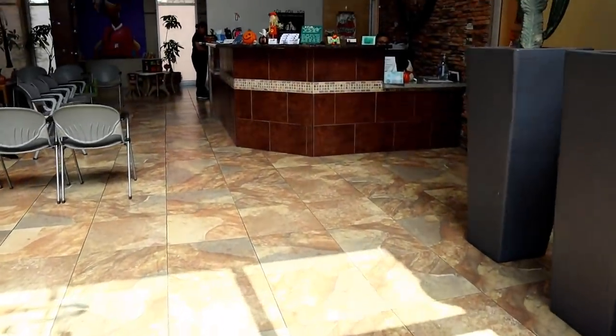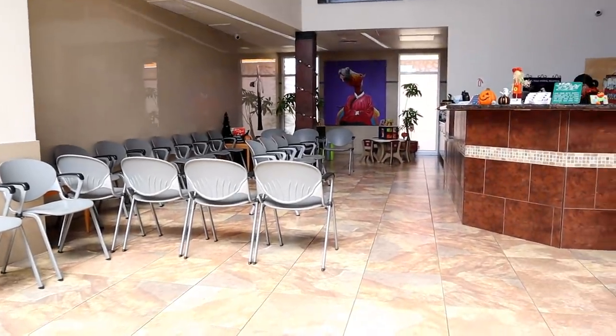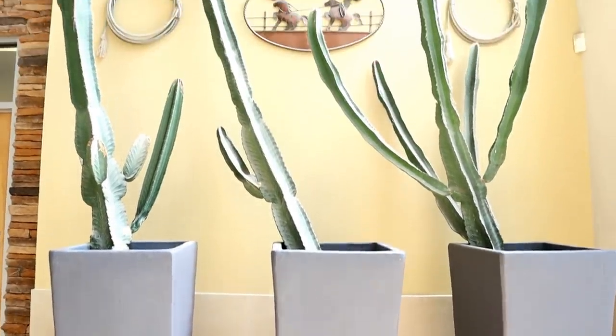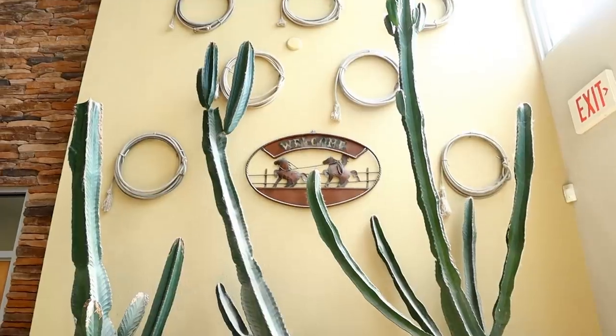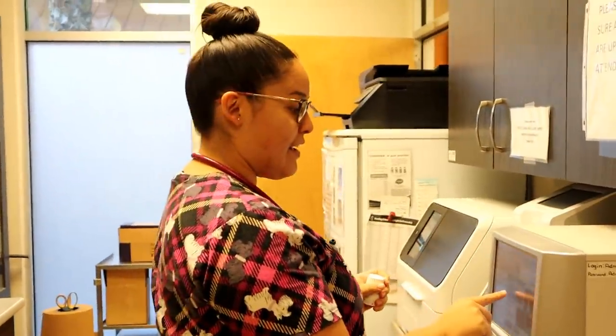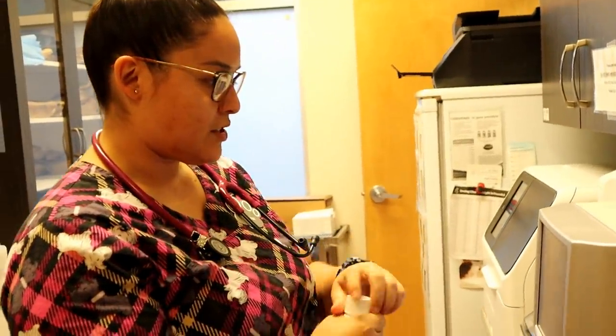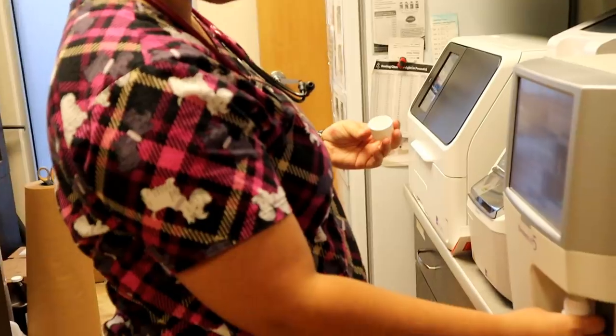The priority of every day is to get our surgical procedures done, but before we can do anything, we have to set up the clinic and get everything prepared for the day. An example of our morning routine is setting up the blood machines in our lab area. First thing to do in the day, we're gonna start the blood machine.